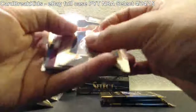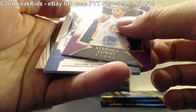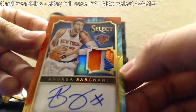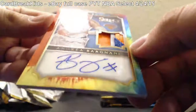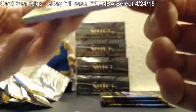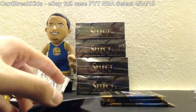And another tie-dye! Ooh, look at this. Pinks, purple, whatever you call it. Number 23 out of 25, Andrea Bargnani. Wow, look at that patch. Look at that freaking patch. That is pretty awesome. I have never seen a patch like that. I almost want to touch it, but I'm not. Bargnani, 23 out of 25. Check this out. What patch is that? That's his Knicks jersey, but I don't know where it is, truthfully. That is nice. New York Knicks. Congratulations, Johnny S.